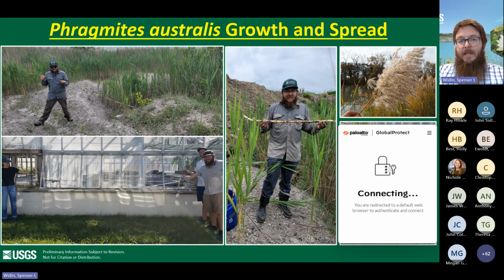In terms of spread, these rhizomes can grow quite rapidly within a season. We've seen them grow meters within just a span of a few months. It's kind of hard to see in this bottom left-hand image, but this is from a greenhouse experiment we did several years ago. I'm holding a rhizome here with one of our student interns, Annie, stretching out this long rhizome that grew in only about 4 or 5 months, I think from about May to September.